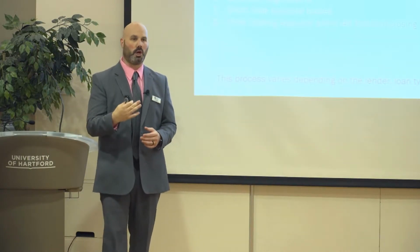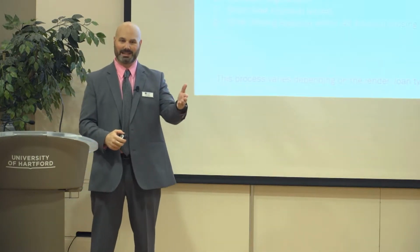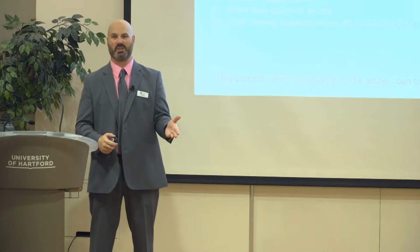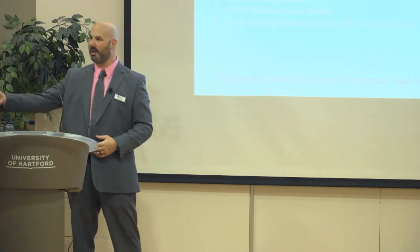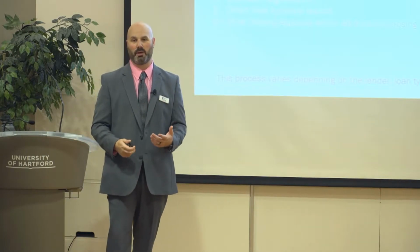Because I get homeowners all the time, they're like, well, my bank told me this. And I'm like, well, that's a correct guideline, but not for the type of mortgage that you have. That's a guideline for Fannie Mae. You have an FHA loan. That doesn't apply at all. So we see that type of thing all the time.